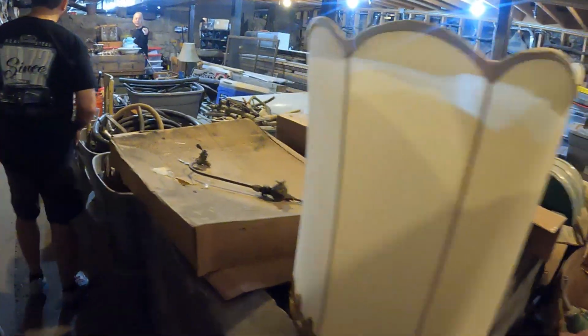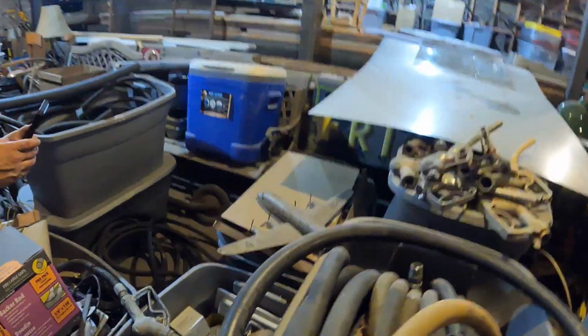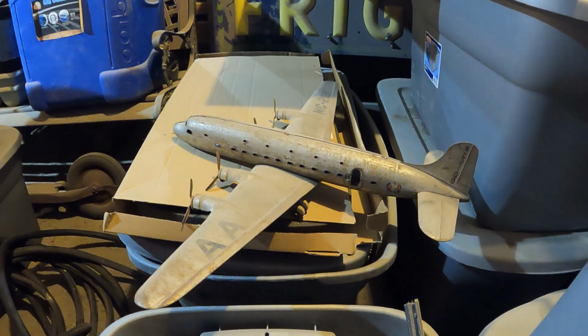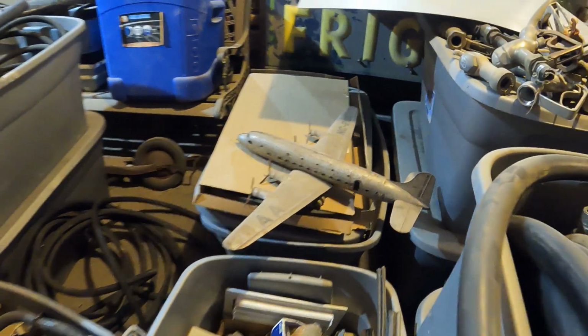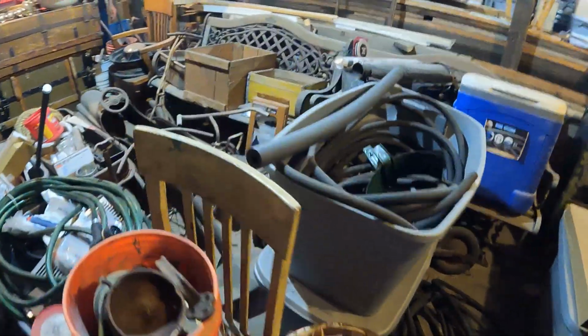You see that other plane over here somewhere? Oh, there it is. Yeah, those are the coolest thing. Those are worth a few hundred dollars, those metal airplanes. That's back when planes had propellers. That is awesome. Amazing. Old pedal car.